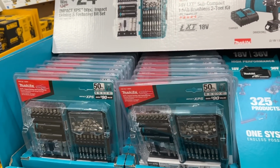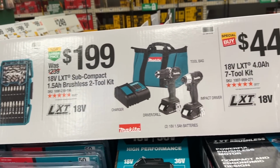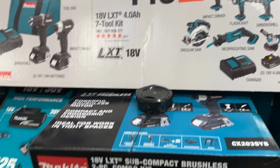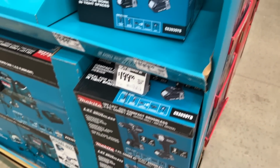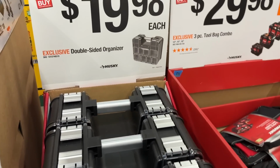Then we get into a couple Makita items here. We have some bits, and then also the two tool combo set, and then 7 tool set right here. Pretty good price for that. You can see some of these are still available. And then we also get into a few Husky items.